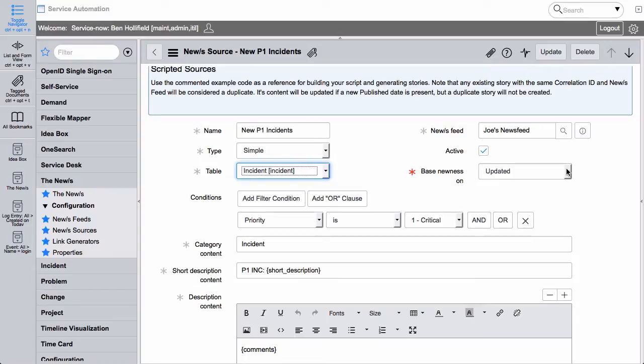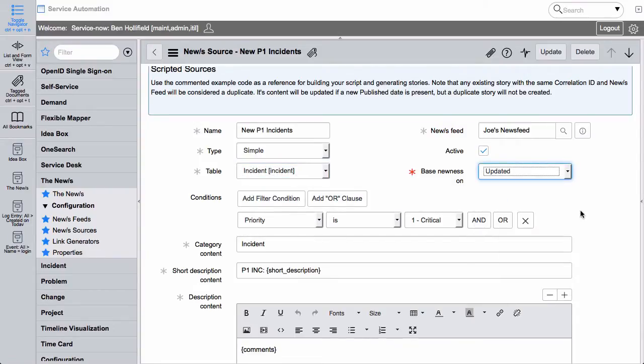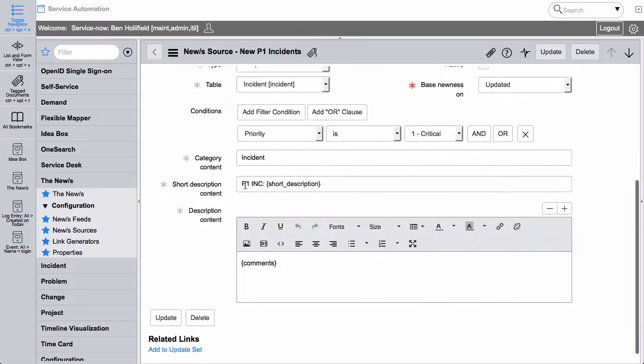We don't want to see old stuff, and so we're going to bubble it up to the top based on a certain date. It might be the created date, it might be the updated date if we want to consider an incident new every time it's updated. For a KB article, it would probably be published. So we go ahead and set what we want the newness to be based on. And then we determine the content of this news story that we're actually going to see.